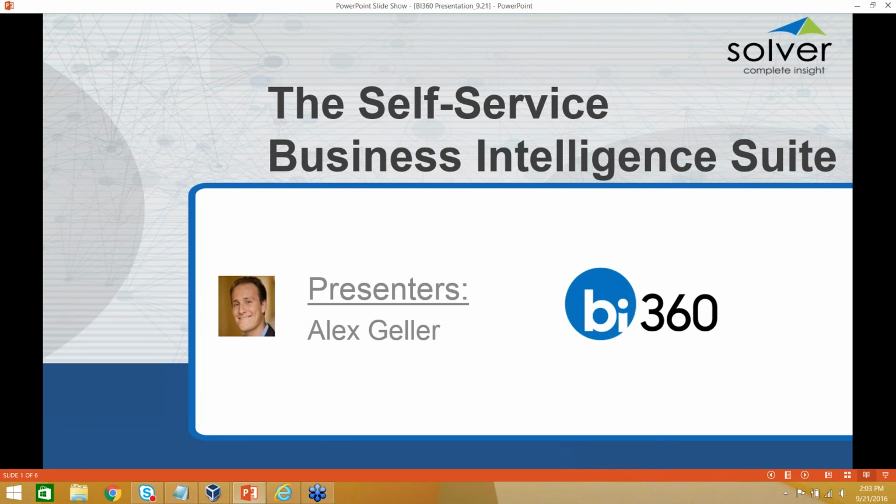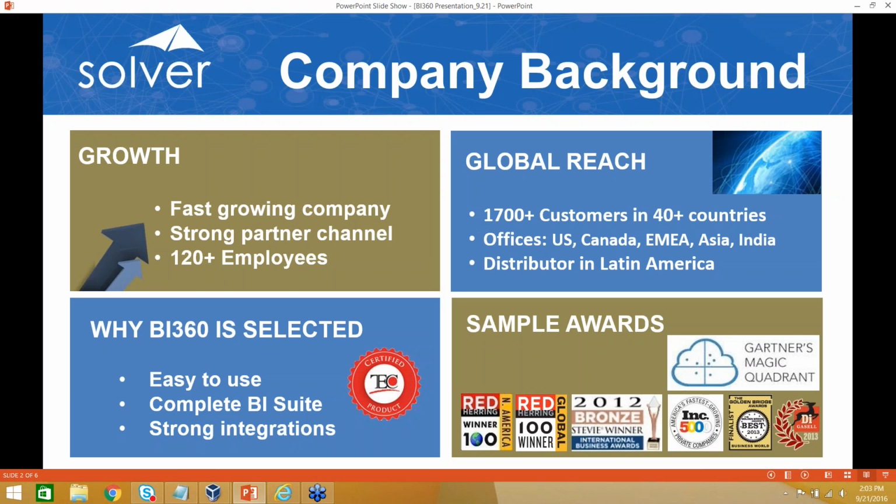So without further ado, what Solver BI360 does is we're really in the core performance management space. If you look at us as a company, we have a little over 1,700 customers. We're growing. In the last year, we grew a bit over 45% in terms of revenue. This is our third year on the Gartner Magic Quadrant, and we're really the only company in that quadrant that has that live integration to Great Plains, and that's also Excel-based.